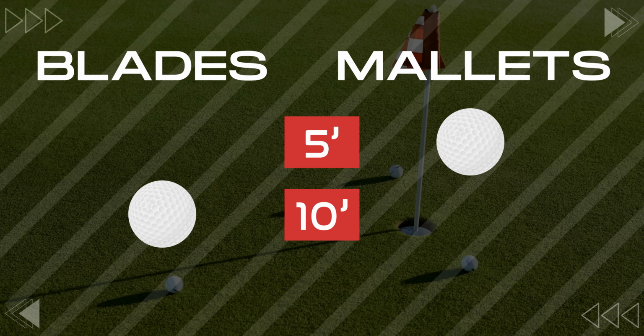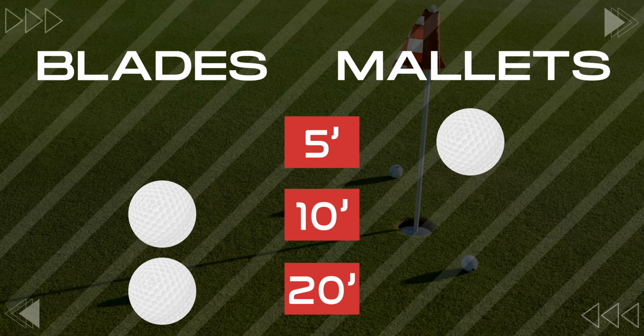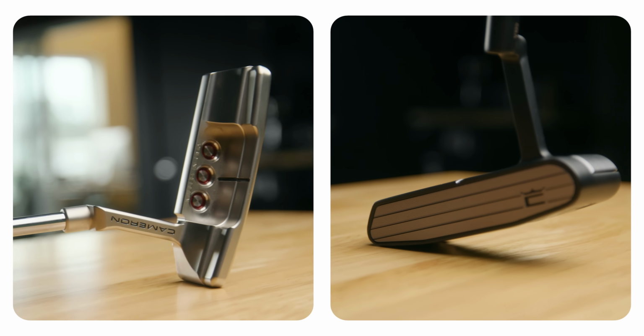Now let's get to the long putts, the 20-footers. From 20 feet, after all the dust is settled, blades are the clear winner. And now for overall, when we calculate all the different distances from 5, 10, and 20 feet, the best putter overall style-wise are blades.